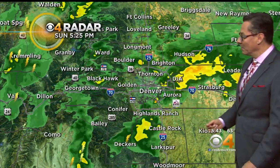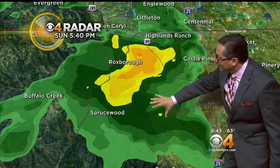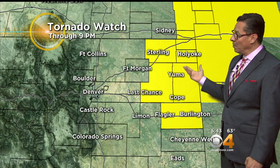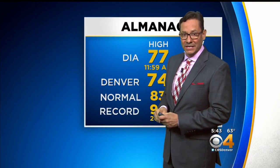Meantime, back here in Denver, we've got some rain going on out at DIA. Another batch of moisture is coming in from Douglas County here, so that'll be a good soaker going through Highlands Ranch. A lot of these areas have had anywhere from a half inch to three-quarters of an inch of rain already today. Tornado watch will remain in effect until about 9 o'clock out there in the northeastern part of the state as those storms are really energized out there.